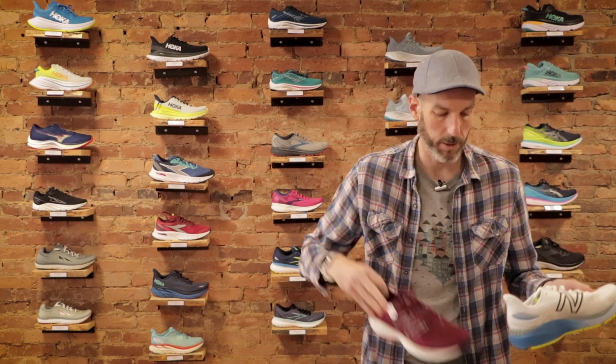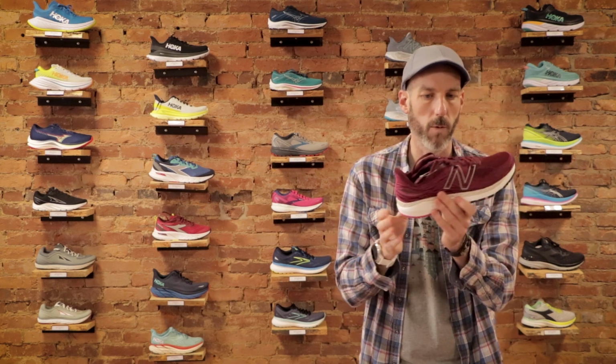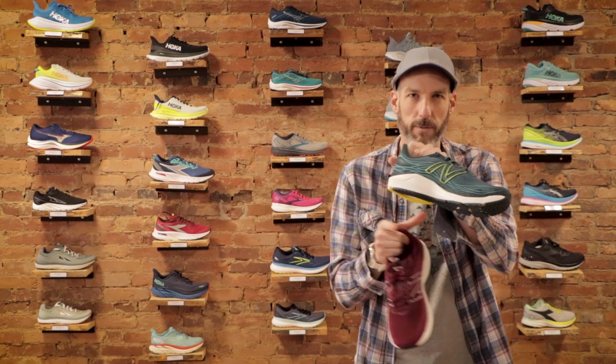Again, I'm going to hold up another color here. This is the color we have on the women's side, on the wide. Some of these colors you might recognize if you've been with New Balance for a while. They've had versions of this. We've carried from 880s to 860s versions of this popular color scheme from them.